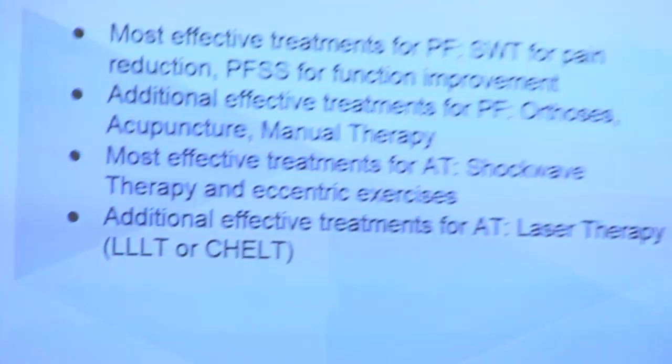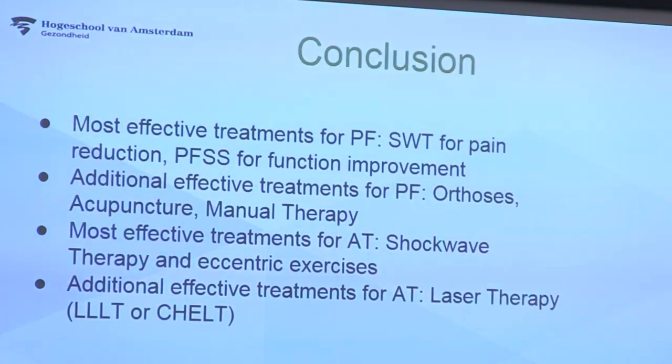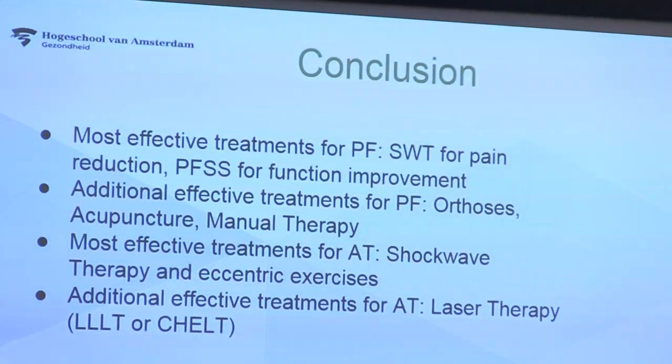Again, shockwave therapy was effective and eccentric exercises. That is also interesting because for eccentric exercises, there's a lot of evidence. And there is a small amount of evidence pointing out that other forms of exercises can be as effective. But for now, the evidence is unfortunately only there for the eccentric exercises.